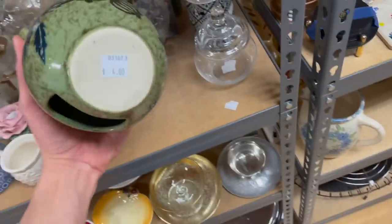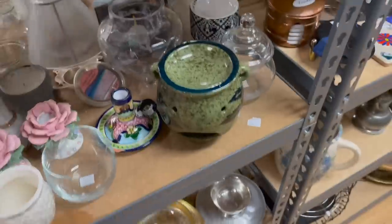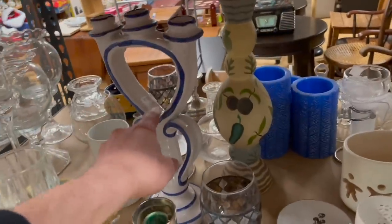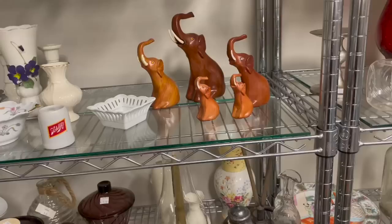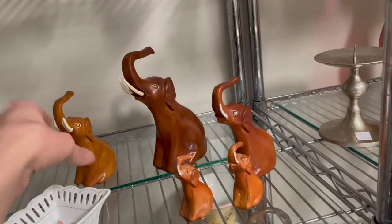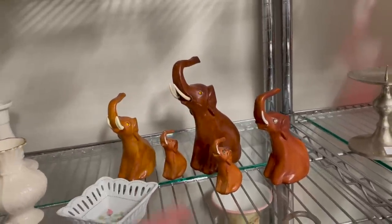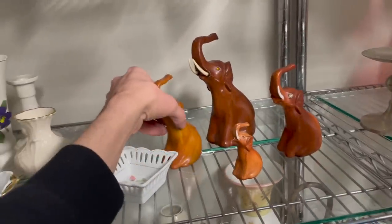Let me see if this is Yankee Candle. No, I don't see any. I mean, maybe the sticker fell off. How much is that? $4. A candelabra for 15. That looks like Italian. Okay, so this elephant family is supposed to have chains around them. The chains would go there, and it's supposed to be an elephant family. But it's missing the chain, and even with the chain, it doesn't sell for too much. I just looked it up. So we're gonna leave those. Not a bad price, though.